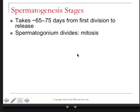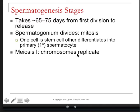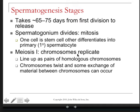Okay, it takes about 70 days from first division to release to generate sperm cells. The spermatogonia divides by mitosis. One cell is designated to remain a stem cell, while the other cell differentiates into the primary spermatocyte. And at this point, it enters meiosis 1, where the chromosomes replicate. They line up as pairs of homologous chromosomes. The chromosomes then twist, and then some exchange of genetic material between homologous chromosomes can occur. What we mean by this is that portions of a paternal chromosome and a maternal chromosome can switch places.